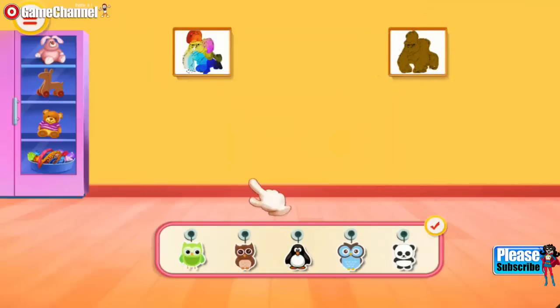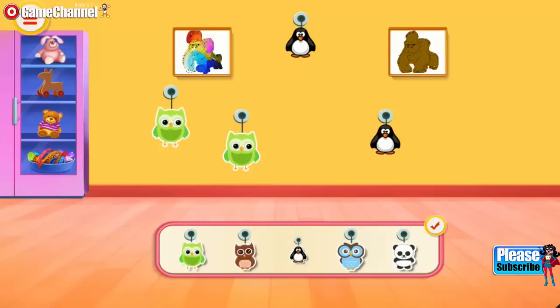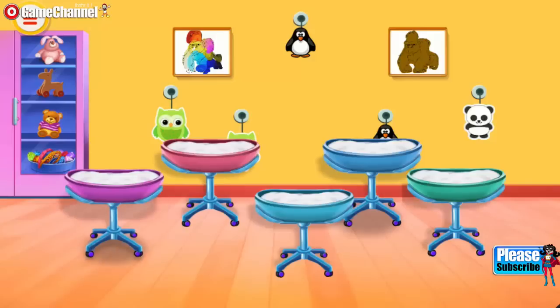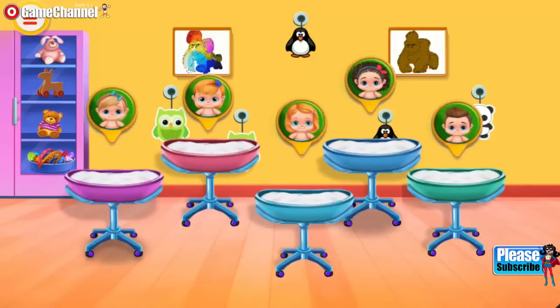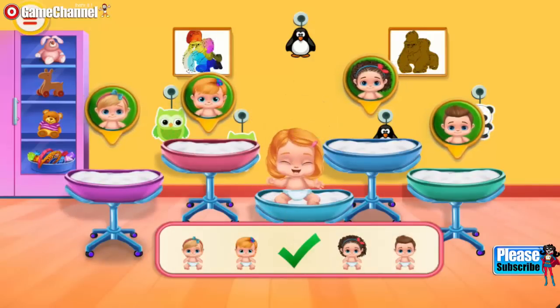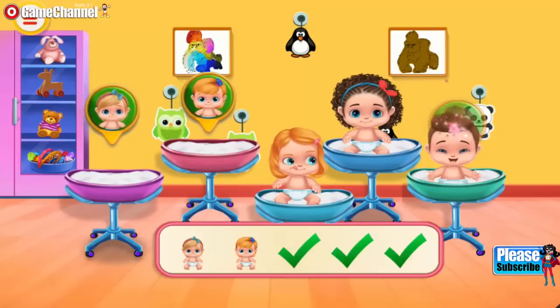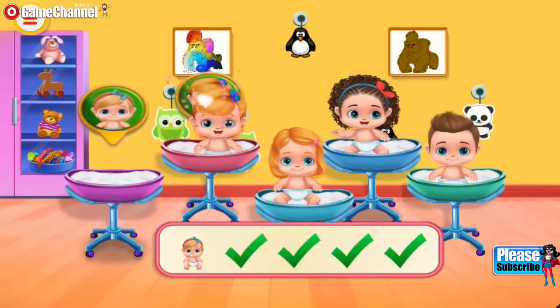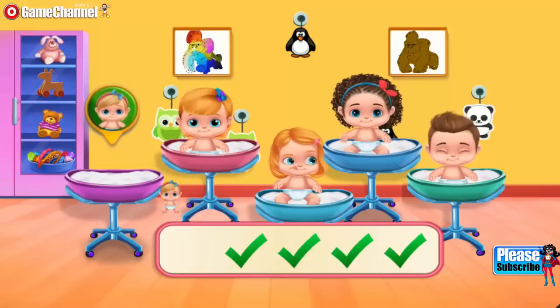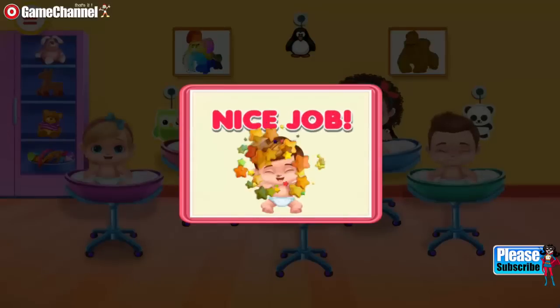Very unique! Use these amazing decorative items. Very pretty! Time to put the babies in their crib. Nice job!